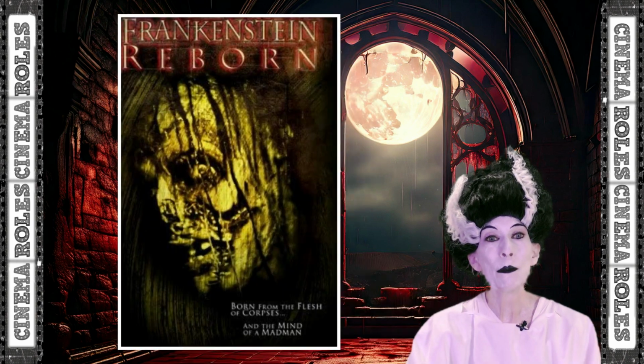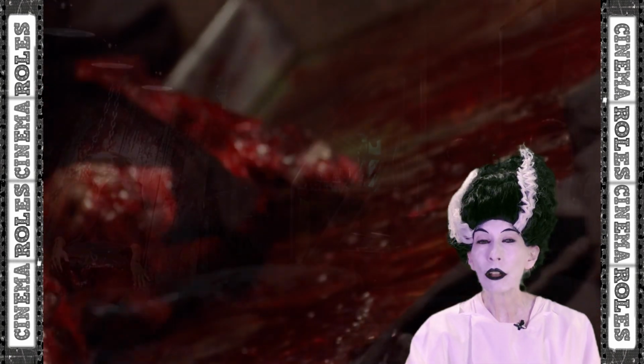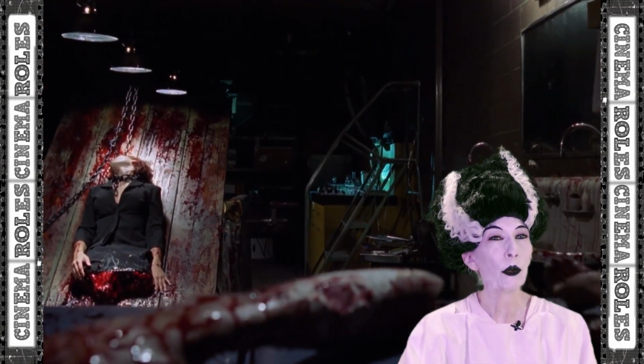The second goriest Frankenstein movie on our list is the 2005 indie Frankenstein Reborn, starring Rhett Giles. Early on, we see a girl's legs being pulled off and her mutilated body tied up in a room full of disembodied limbs. This scene is repeated much later in the movie as the detectives trying to solve the case of a number of gruesome murders home in on their suspect.